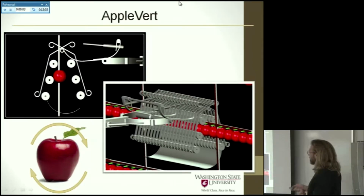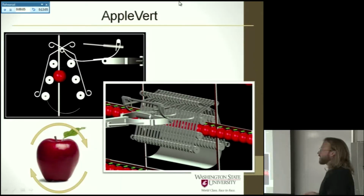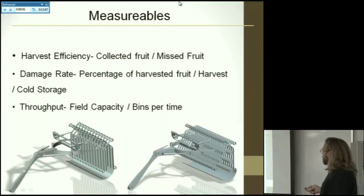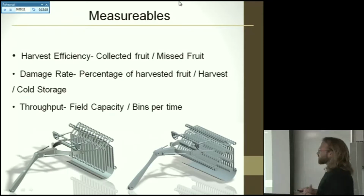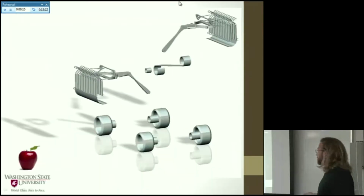So again, here's the system prototype of how we expect it to work. The measurables here are going to be the harvest efficiency, which is going to be collected fruit versus missed fruit, damage rate, the percentage of fruit that's good to no good, and then eventually some throughput, field capacity, some apple units or bins per time. Maybe this might be the future.